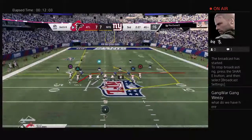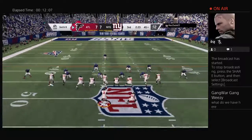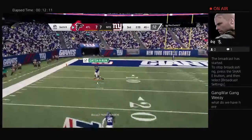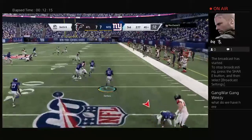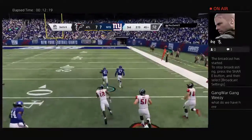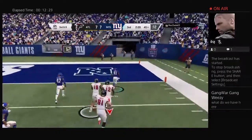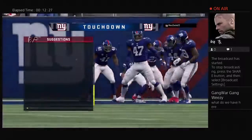Eighth play of the drive forthcoming, and they need 8 yards on 3rd down. Operating from the gun, Ryan looking downfield, and he's going to be intercepted a 3rd time. Picked off by the veteran Antoine Bethea. Weaving through traffic, and now he's free. And he will score. Touchdown, Giants.